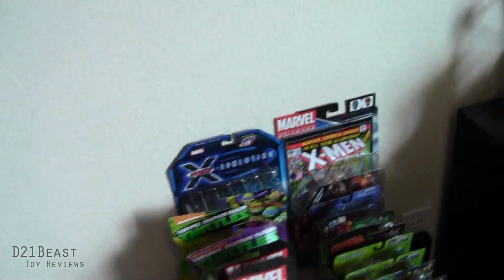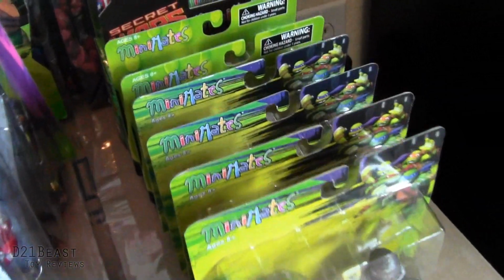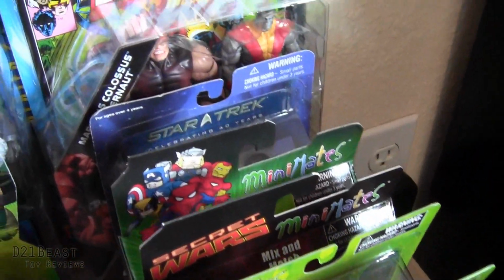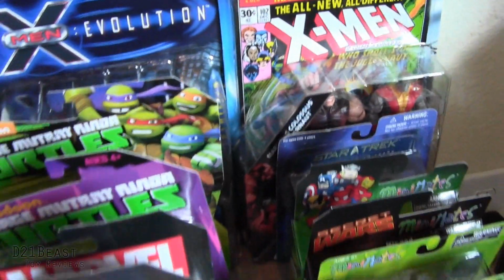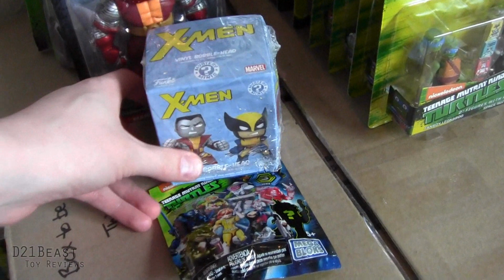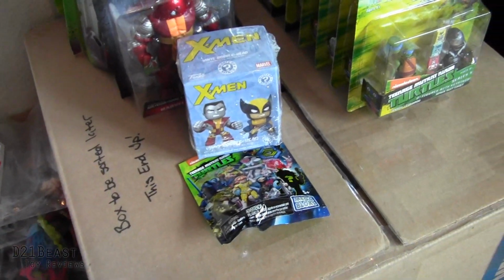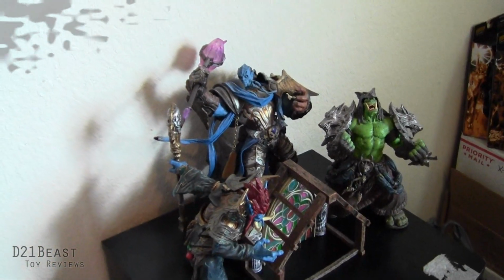And I've even got some stuff in queue for review, as you can see. Lots of Mini-Mate figures. Ninja Turtles, Ghostbusters, Secret Wars. What was this one? Oh yeah, Wolverine and the Brood. So lots of different things to look at. And we've got a couple of things here from Savvy Stormtrooper, another X-Men Mystery Mini, I've got no idea what that one is, and a Ninja Turtle Mega Bloks blind bag. So why don't I just go ahead and grab these now and let's see what's inside.